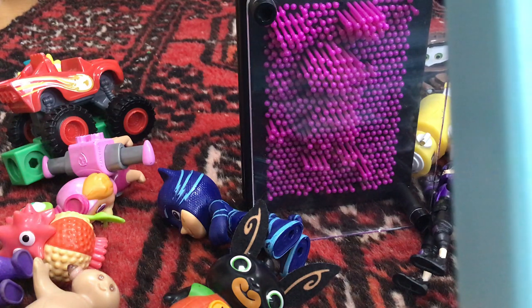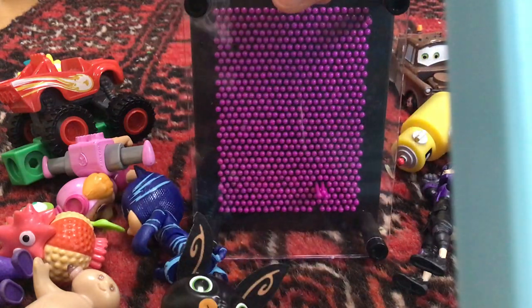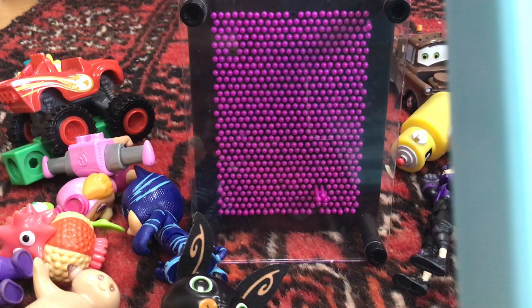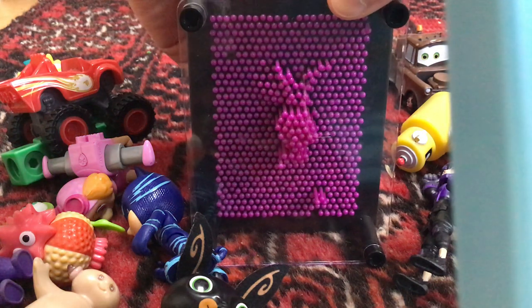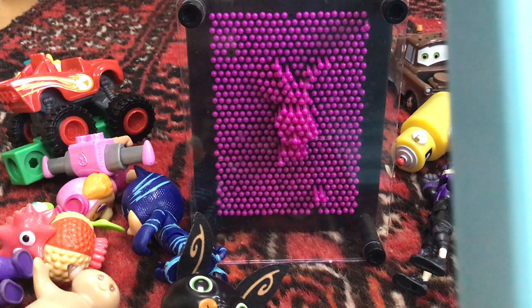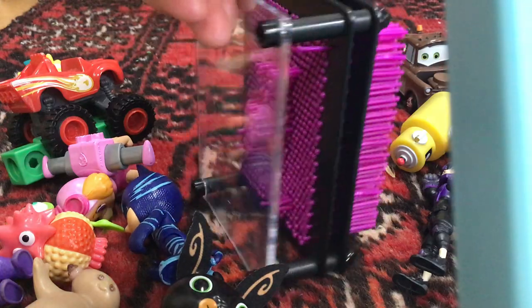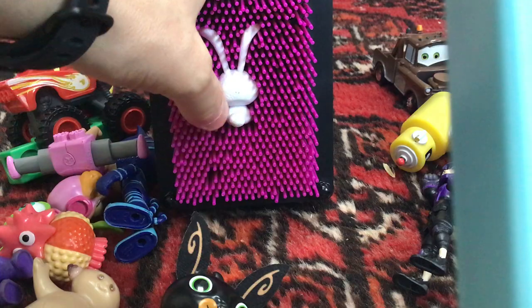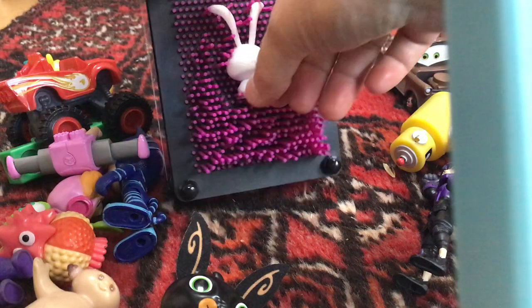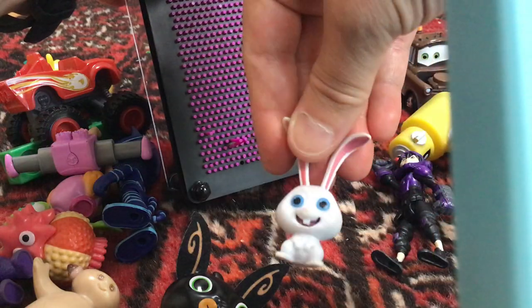We have time for one more character. This is from a movie. It's an animal. From a movie about animals, and guess what? It's the exact same animal you just saw, but it's not Bing, it is a rabbit. Who does that look like to you? Let's see. It's from Secret Life of Pets. It's the rabbit. There's its cute cottontail. It is Snowball. Cute.